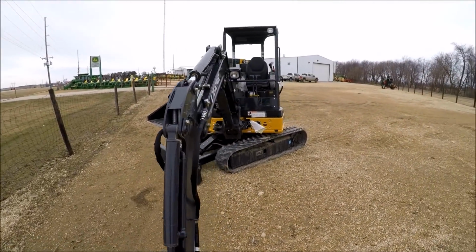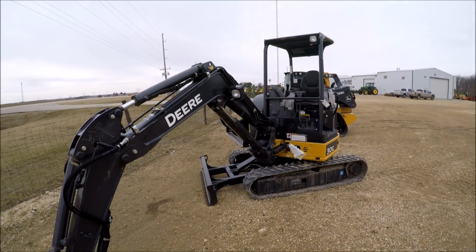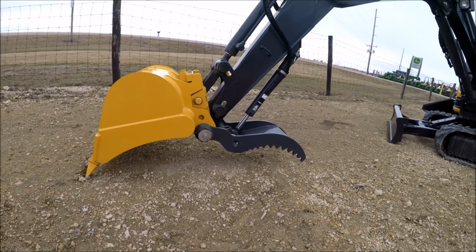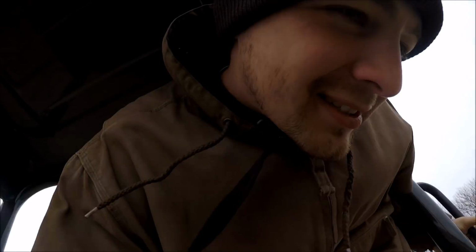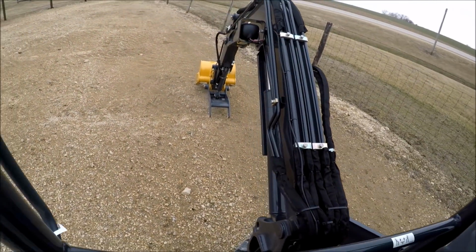Oh, the trouble I could get into with one of these. It's not a very big machine. It's classified as a light duty excavator. I've never really been in one, never had the chance to really use one, but I tell you what, I could get in a lot of trouble with it. I mean, it's got the bucket grapple on it, it's got the teeth on the bucket.